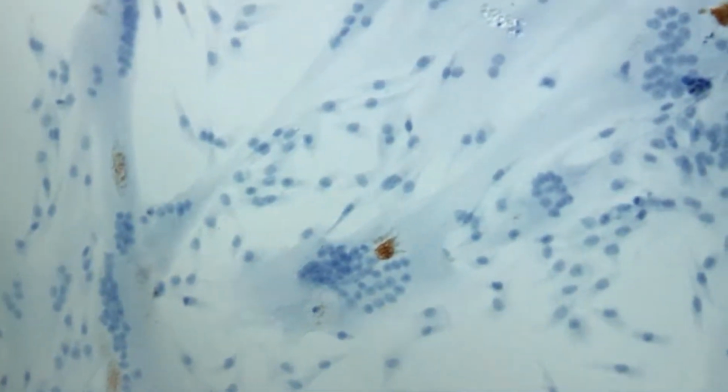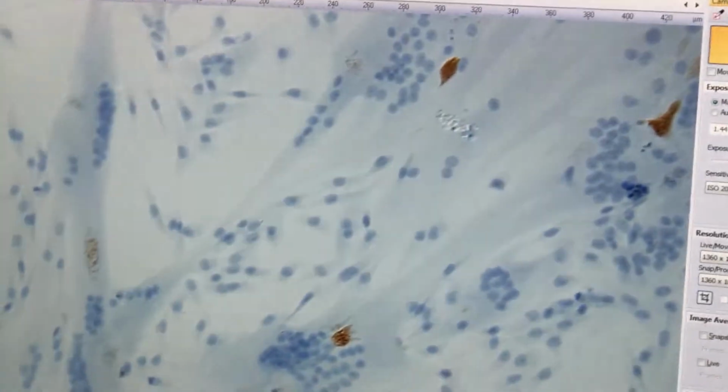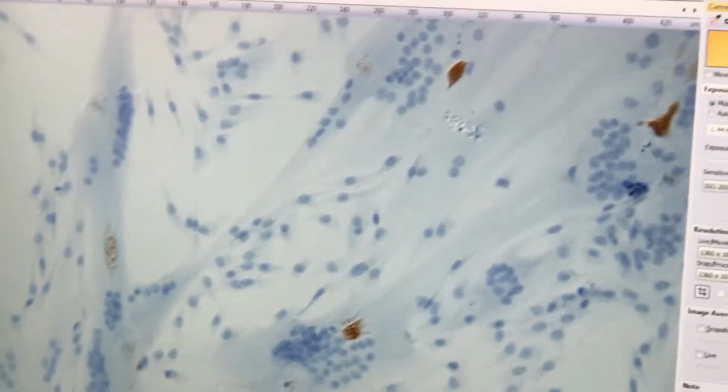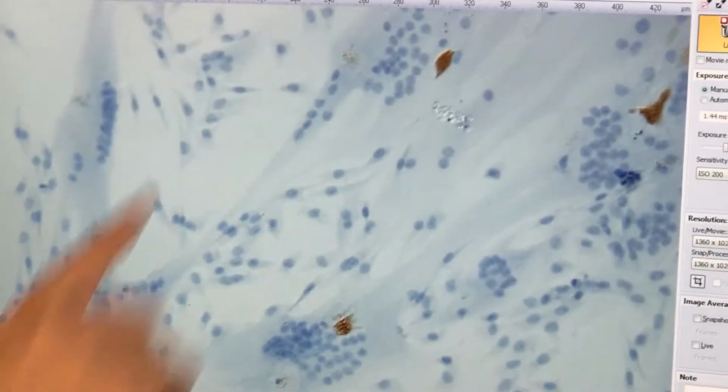Because the normal process of translating the messenger RNA into protein can occur on ribosomes, and they are in the cytoplasm around the nuclei. So you can see those here. They are actually in the same place, because the ribosome translation occurs in those places.